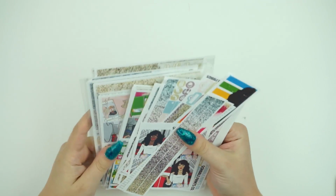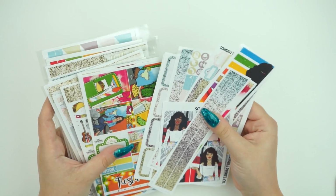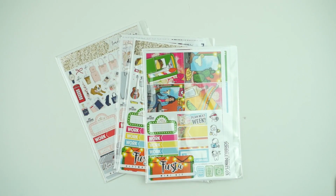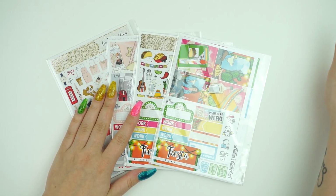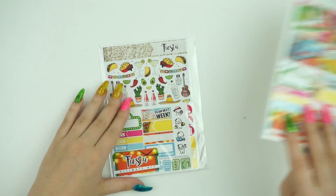I'm going to do this in backward order. Normally I start with the monthly stuff, but let's start with the two collections coming to the shop, and then we'll get to the monthly last because there's a lot going on with the monthly. So first things first, let's start with Fiesta, because I sneaked that a long time ago.